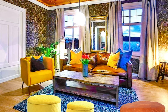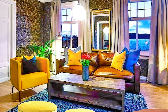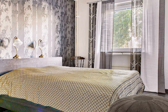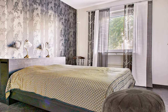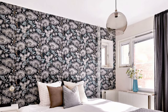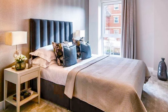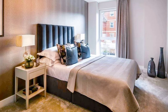Amazing living room with a unique design in bold and vivid colors. All the walls are dressed in a wallpaper with vintage style pattern. Beautiful small bathroom in dusty blue and beige nuances with a wallpapered wall behind the bed.